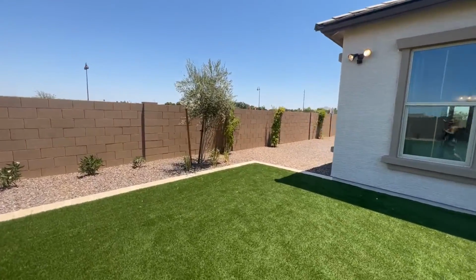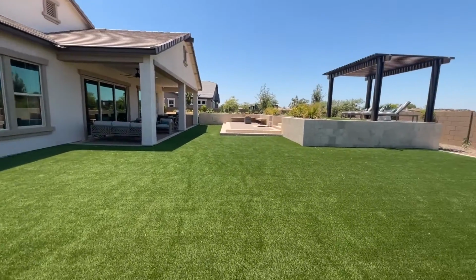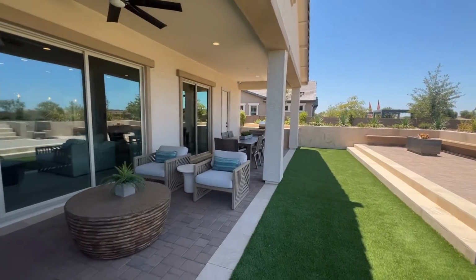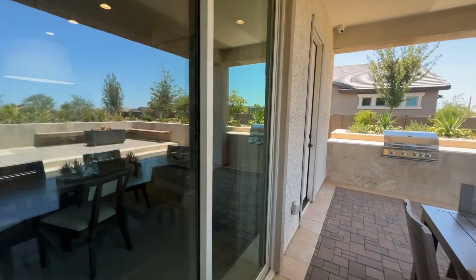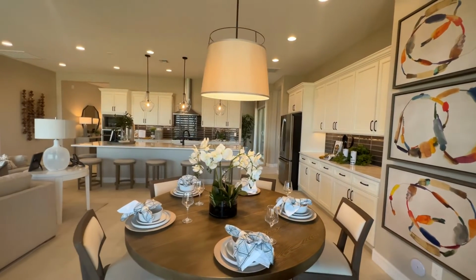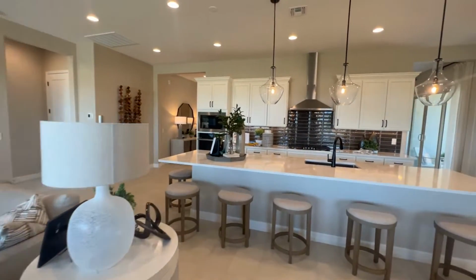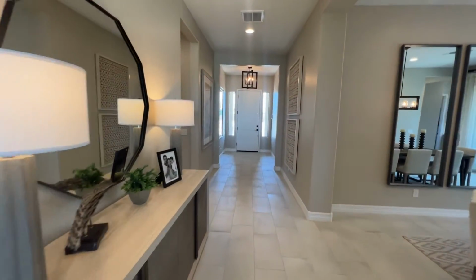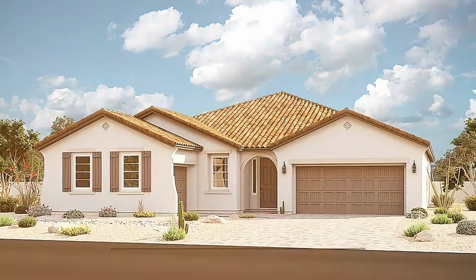This house has plenty of room on the side of the house. There's even an oversized RV gate, allowing for more use of space on the side of the house. Wow, what a gorgeous house. This is the Julia floor plan.